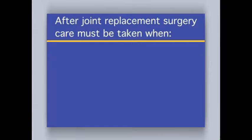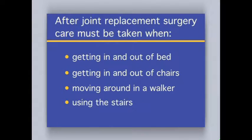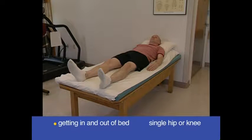After joint replacement, care must be taken when getting in and out of bed, getting in and out of a chair, moving around in a walker, or using the stairs. The following techniques apply to either hip or knee patients. There are special techniques for bilateral joint replacement patients, and these are also described here. Getting in and out of bed with the hip replacement.